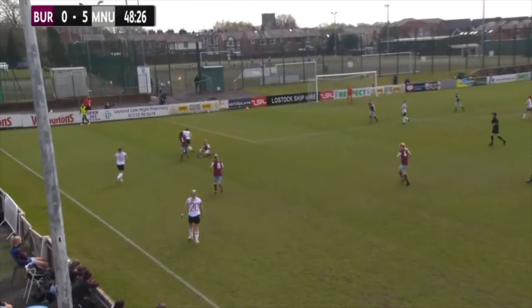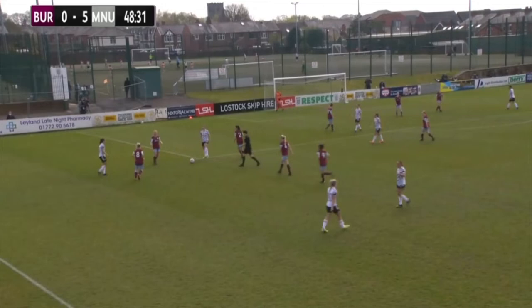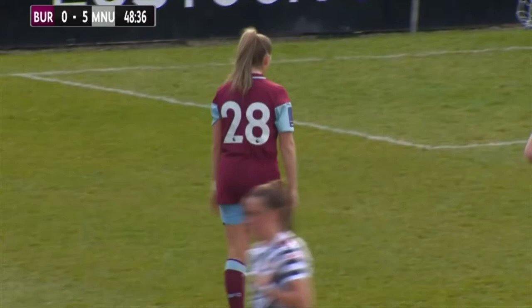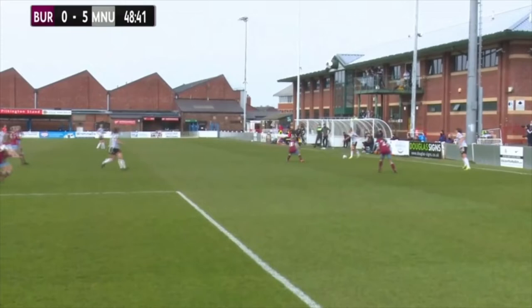Turner to Smith. Smith tried to turn and found Staniforth, who then tried to turn herself. And it was Megan Dykes with the tackle, and it looked like she used a hand to claw the ball away. And it's going to be a free kick to Manchester United about 4 yards from the corner of the Burnley box.